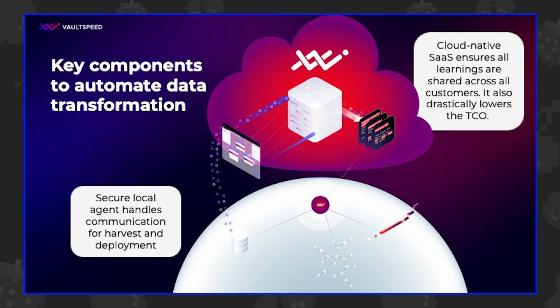And of course, you need to be able to harvest your metadata. You need to be able to push the code that was generated into your actual runtime. We do that by having a local lightweight agent, a bit of a hybrid setup, to get a secure connection to harvest metadata and push the code artifacts back into your physical data runtime.